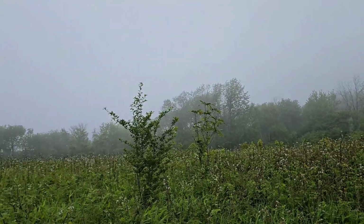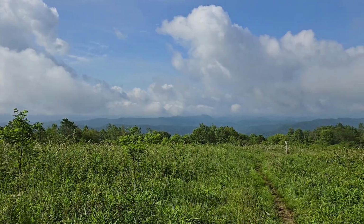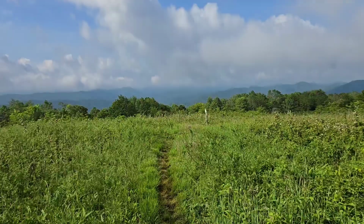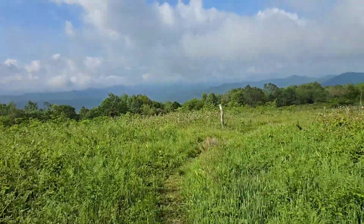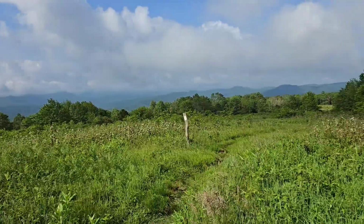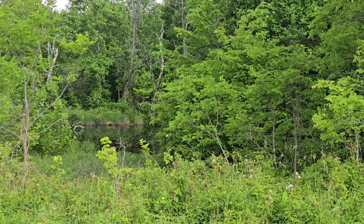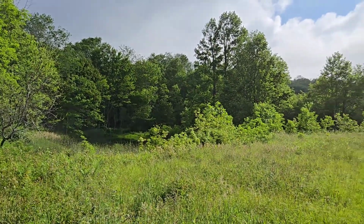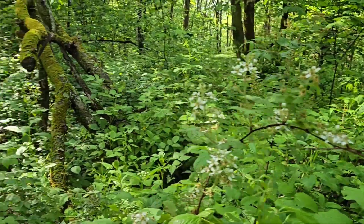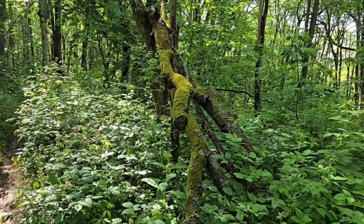Coming at you. We're just talking about how the fog seems to be on the verge of clearing with the sun peeking through. We have squishy feet from the very wet grass. There is a pond over there. If we were here later, we would be eating a lot of blackberries. It's really closed in, and look at all that moss.